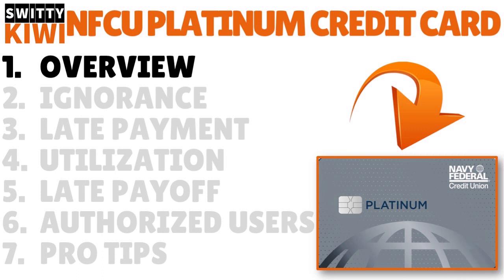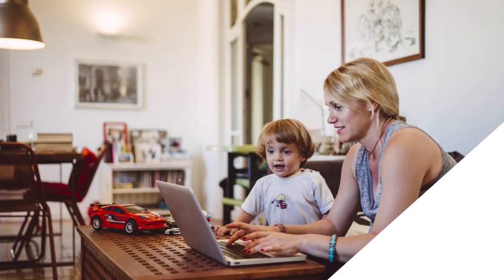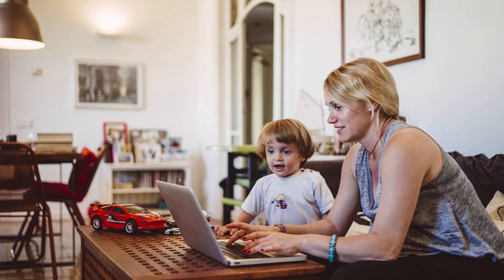I'm going to spill all the beans when it comes to this credit card. Now, the Platinum credit card is a great card. It's great for large purchases that you want to pay off over time. If you're looking for a low interest credit card, this also can be a great card. And the card is cool for people who have fair to excellent credit.